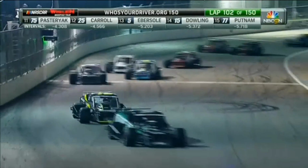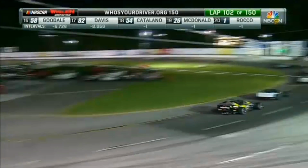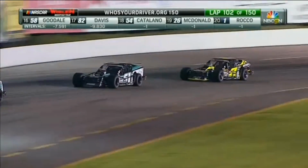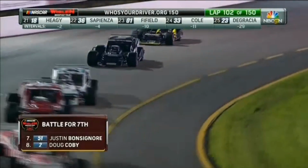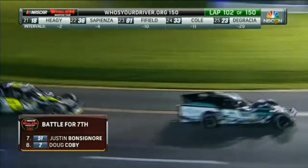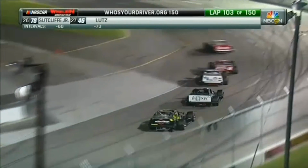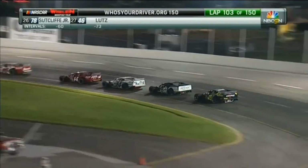Well, here we are at lap 102, Ralph. No caution yet. Yeah, NASCAR will just tell you it'll be on or around a particular lap. But it's up to the discretion of the NASCAR officials as to when. Here's lap 103 now.